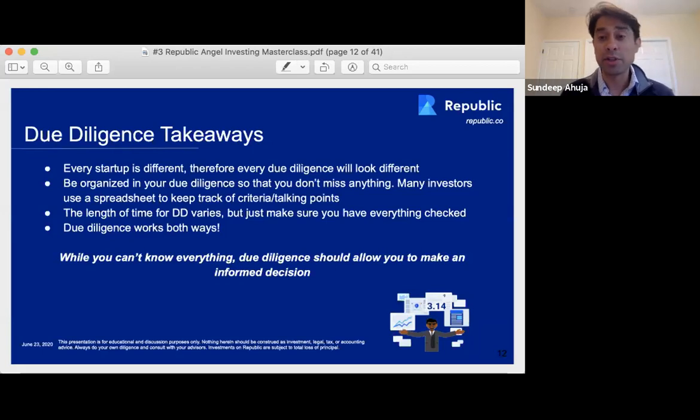The length of time for due diligence varies. And I'll say, this also depends on the size of the check. Firms that are writing $3, $4, $5 million checks oftentimes will take a couple of months. Firms writing multiple million, $10, $20 million will take several months. Sometimes folks will take weeks. Sometimes folks will take days. Sometimes folks will take minutes or hours.